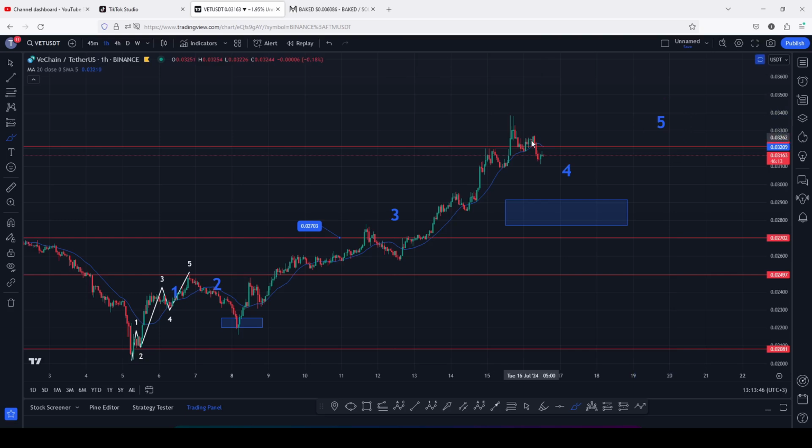And in case we get that pullback, I think that would be a time for someone to try and DCA, and that is not financial advice, because after this corrective pullback, I will be expecting another aggressive bounce to the upside in this Elliot wave count 5, which can easily take us back above the 0.04 in the next coming days. So that is the price action that I'm expecting here on the Vechain chart for the next coming hours.